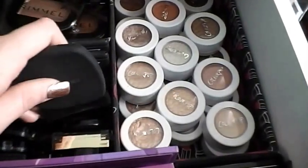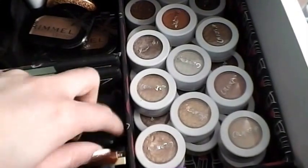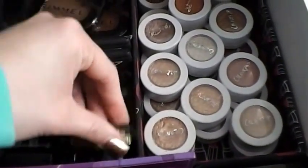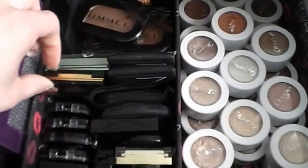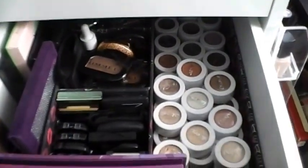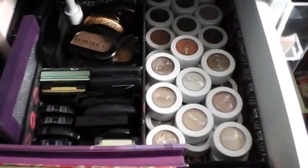I have Bare Minerals, I have Bobbi Brown, Stila, Estee Lauder. So that's kind of just what's in here. Some Mally, some Circa eyeshadow. But yeah, that is my single and small palette eyeshadow drawer.